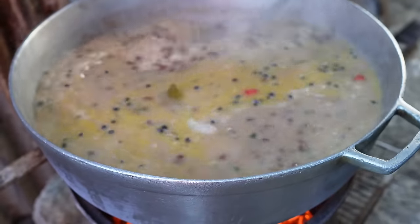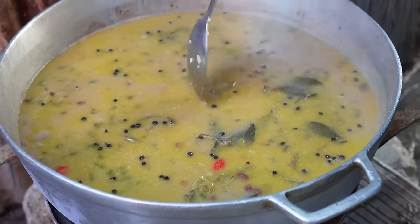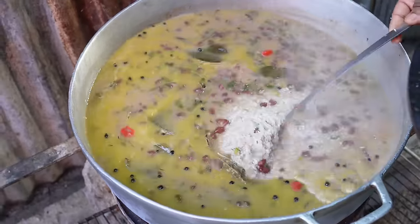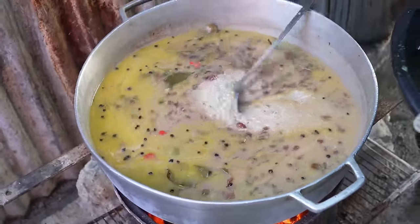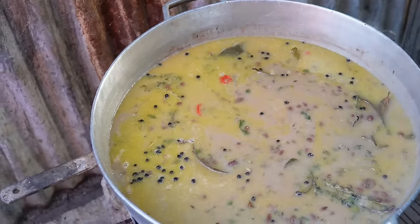Remember, this is good for you. There, the level of your water is okay. Nice. And you see your peas, your pimento, everything. Once you see your rice is showing, you can cover your pot.